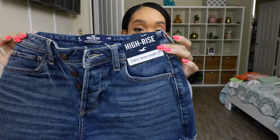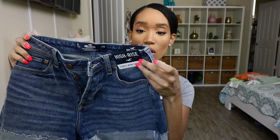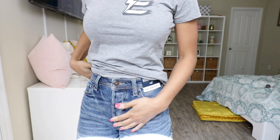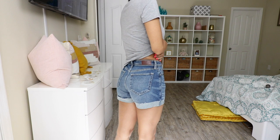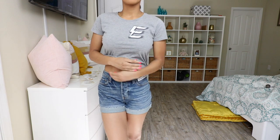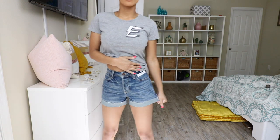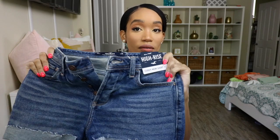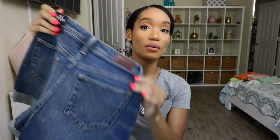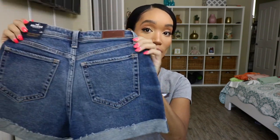These are the 2nd pair of shorts that I got. They're called curvy high-rise mom shorts. Just a dark wash, no zipper on these. They're just buttons, which I really like. These fit really nicely around my waist, and they're not as snug around my bum and legs. They're the same size, but just different fit. And they also have the fold and the raw hem at the bottom.